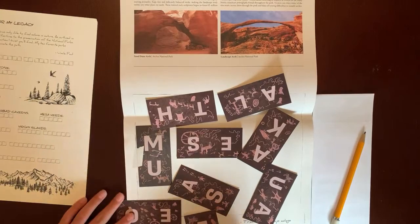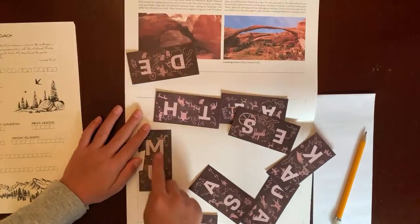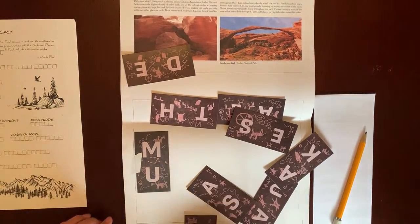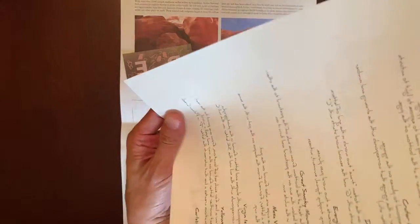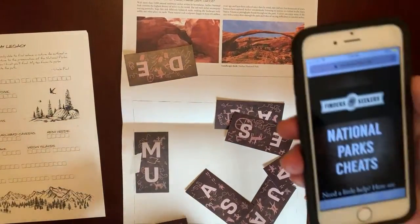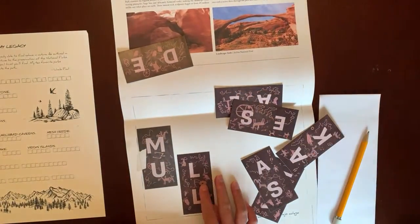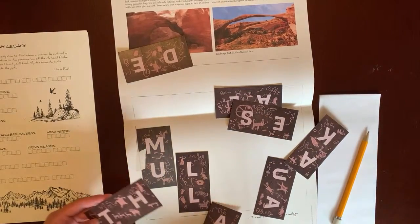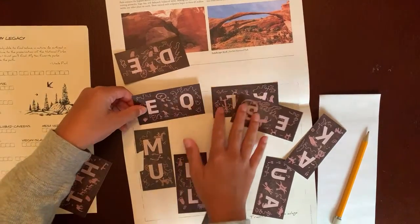So we have all these cards, which we're probably going to use. Okay. And just to let you know, there are some clues in the back on this sheet, in case we get stumped, we can refer to it. And then on their website, they have the answers. Okay, so let's solve the first puzzle.